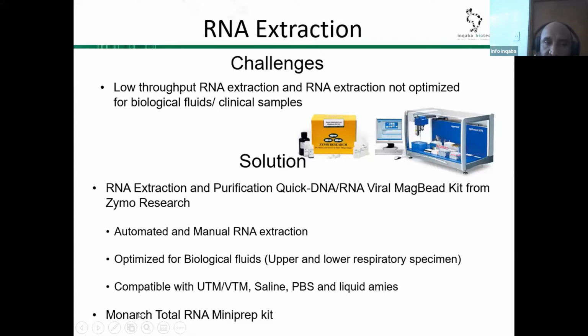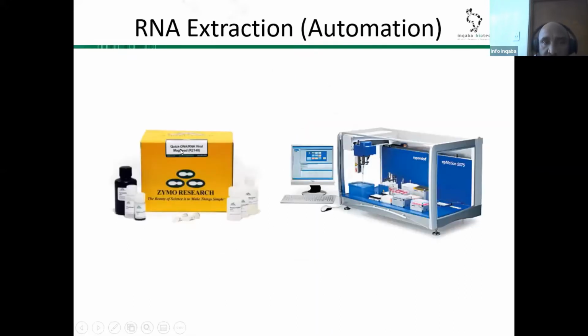And also we offer an extraction kit from New England Biolabs, which is also based in the US. It's called the Monarch Total RNA Miniprep Kit. So these solutions that we have can give a good, high quality RNA for diagnosis. So this would be the second part of the diagnosis with the RNA extraction. As I explained earlier, it could be manual on the left, or this could be a MagBead approach with an automated system, and we supply an automated system from Endorse as well.